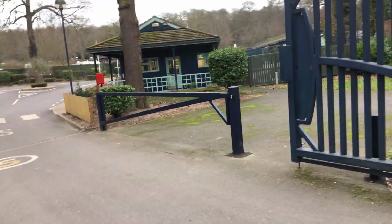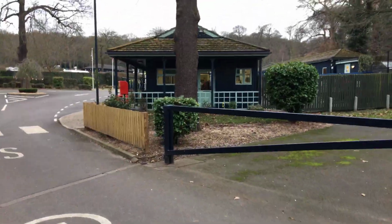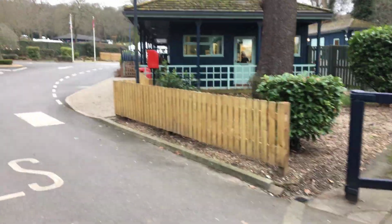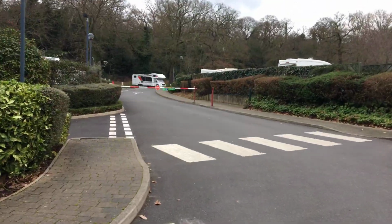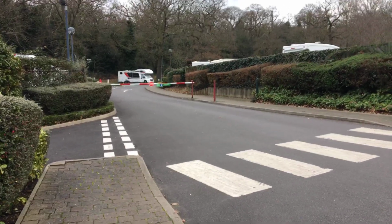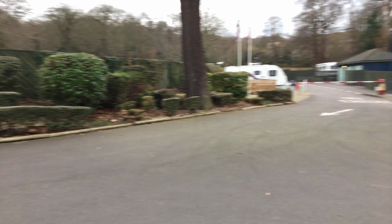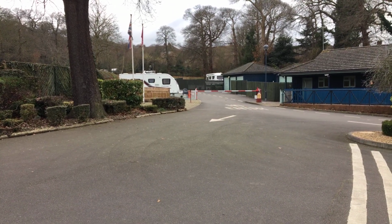As you come in, you've got your reception there on the right hand side, where you check in. You've got information, details. The warden actually lives there as well. And you've got a post box there that picks up mail on a daily basis. As with most caravan and motorhome club sites, you've got barrier entry and exit. So there's the barrier for the entry, and over side there is the barrier for the exit.